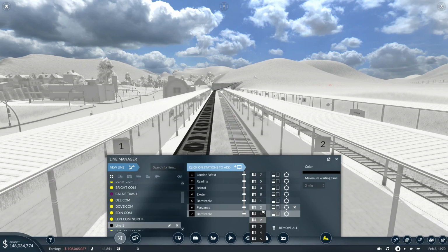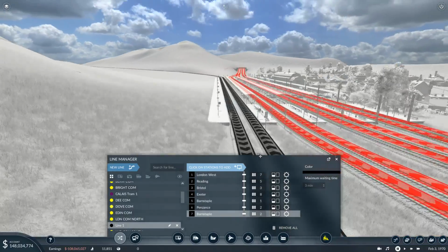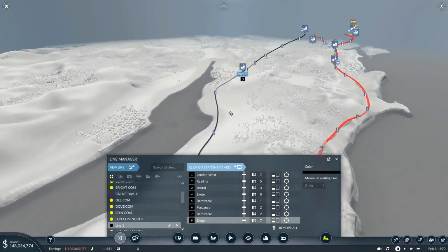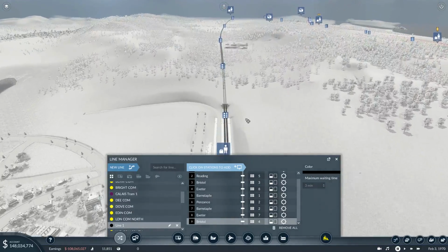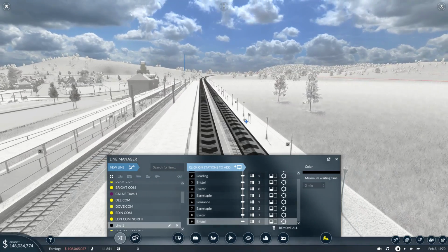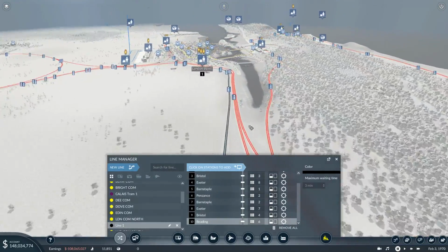It's going in on 1. 2. Okay. 7. Yes. 4. Yes. Reading on 6. Yes. And then back to London town.